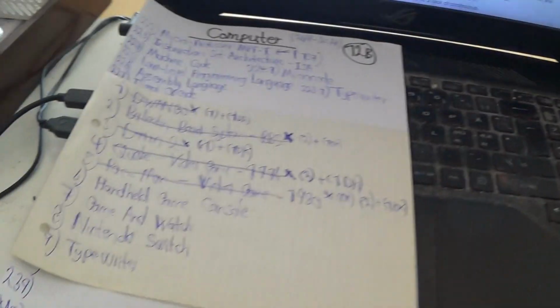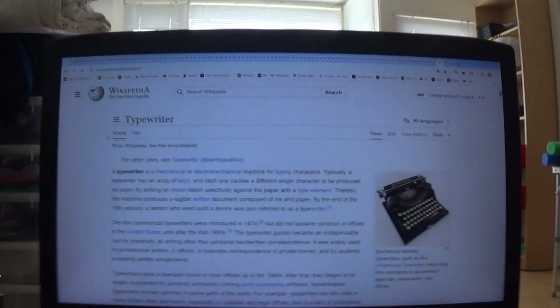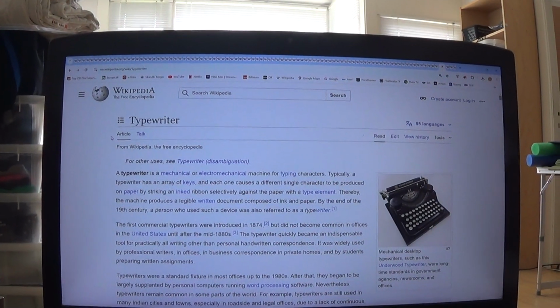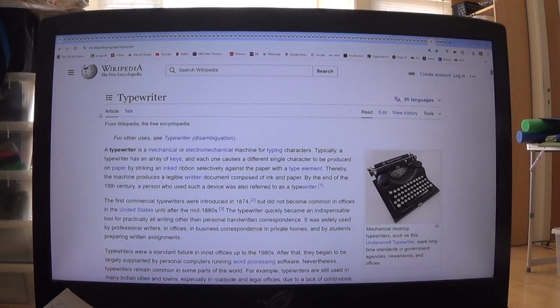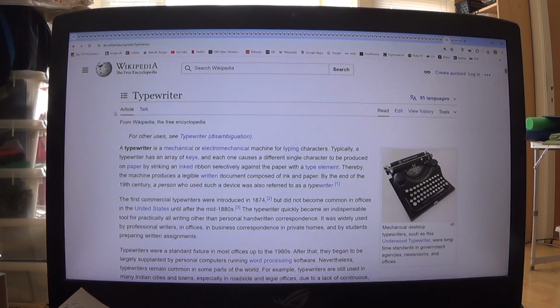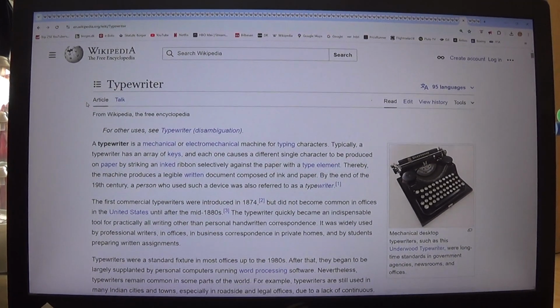So let's write about typewriters. Typewriter. I'm reading about computers, but typewriters, that's kind of a keyboard, an old keyboard for computers.